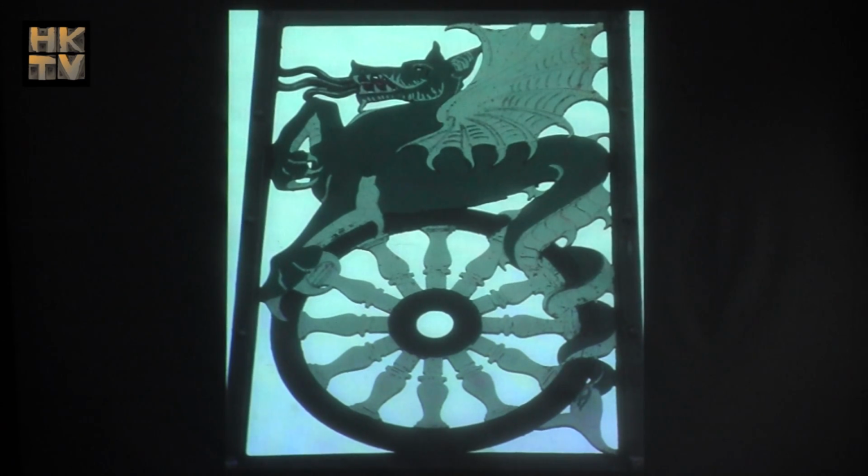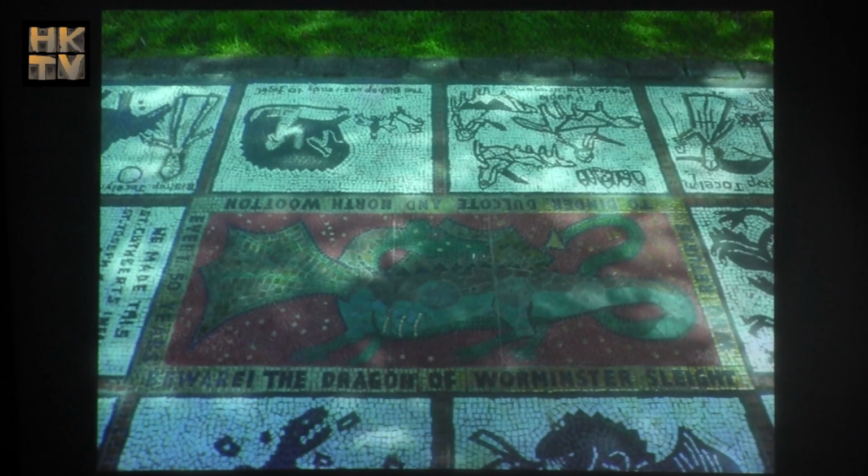Let's have a look. Now this is a record of the story in a mosaic near the Bishop's Palace in Wells. And the reason for that you'll get from the story itself, because again you have a dragon that arises in the 1200s and terrorises the villagers around Worminster Slight, which we've seen.